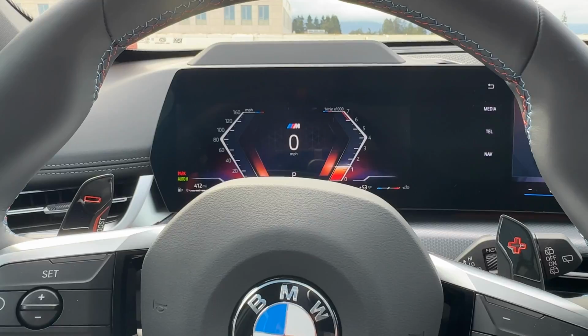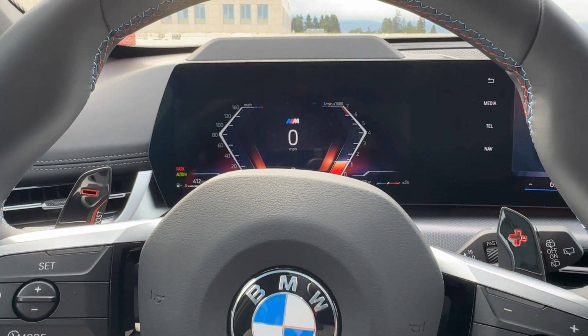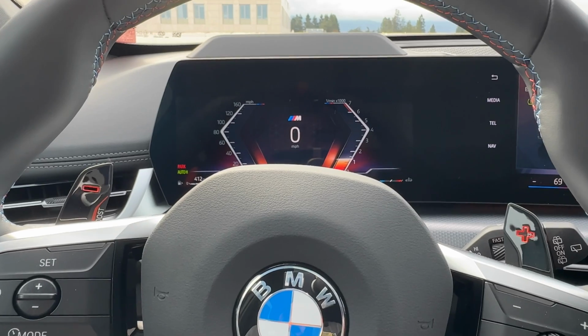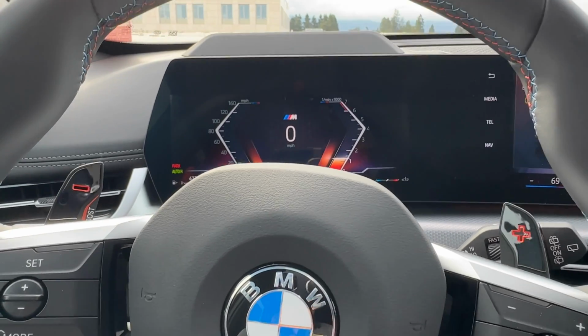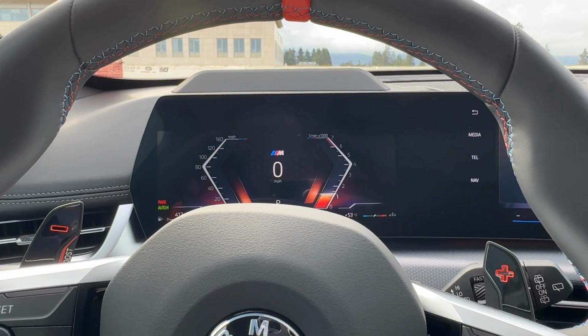Then total MSRP for this particular example, $57,645. So obviously it is an expensive vehicle, and you can get the price even higher with a few more options. And you can get individual paint on the X1. We have one coming in, so hopefully we'll be able to show that to you in the coming month or two or so.